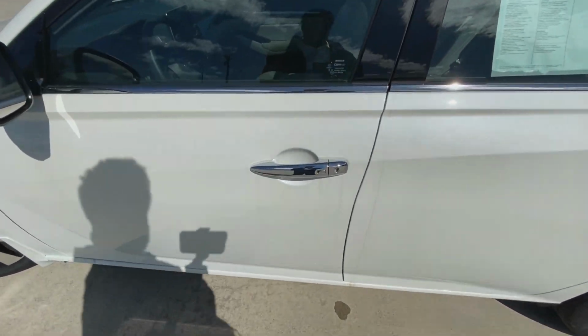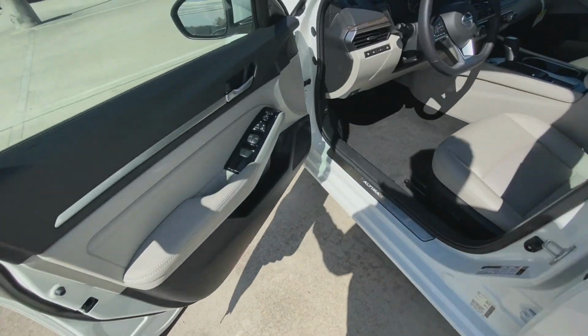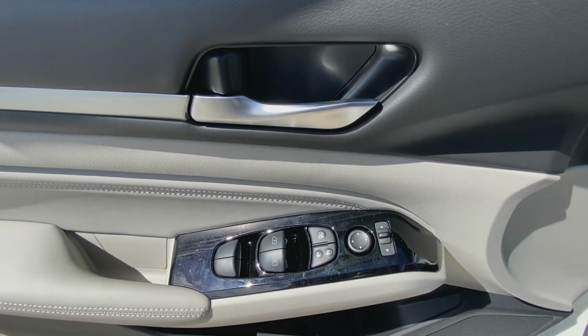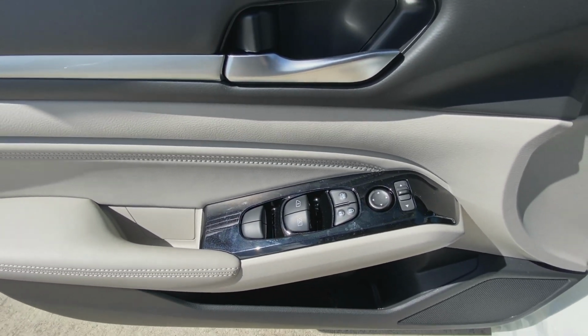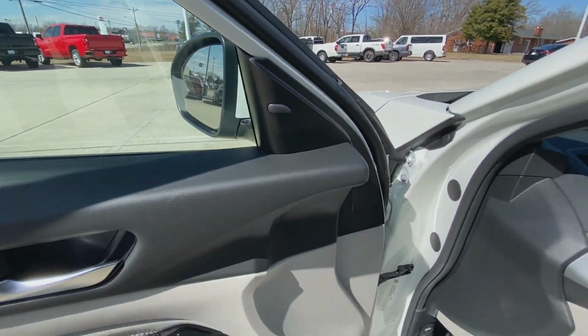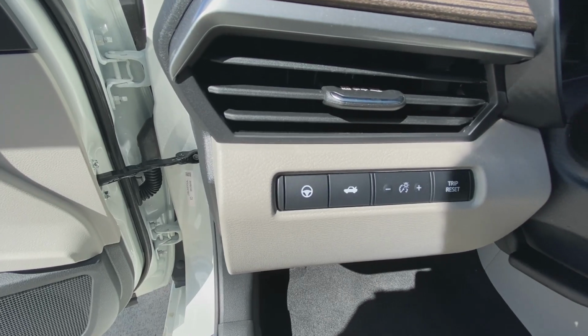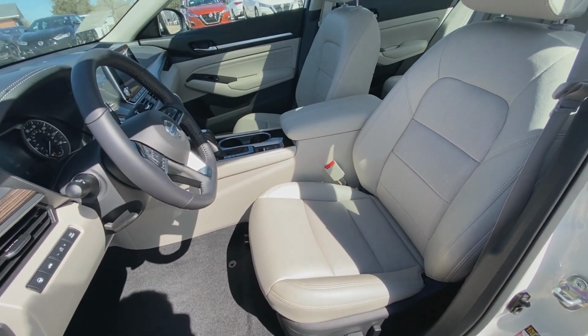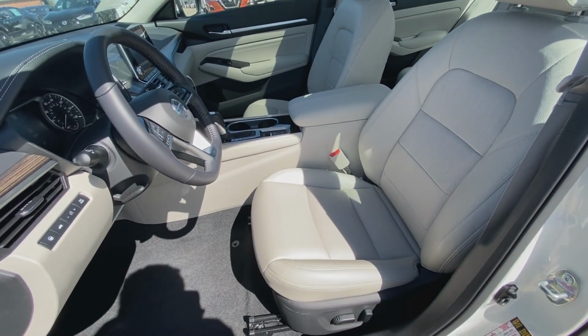You have passive keyless entry on the front two doors. And there are the controls for your power door locks, windows, and mirrors. And then there's your blind spot monitor there. And there's your power driver's seat, which also has power lumbar support.